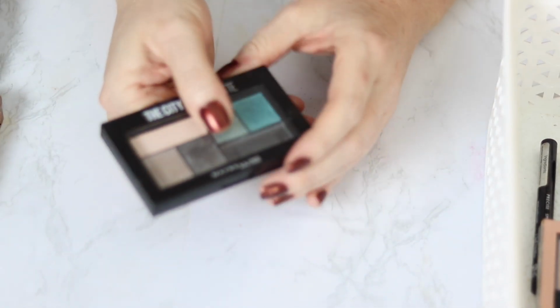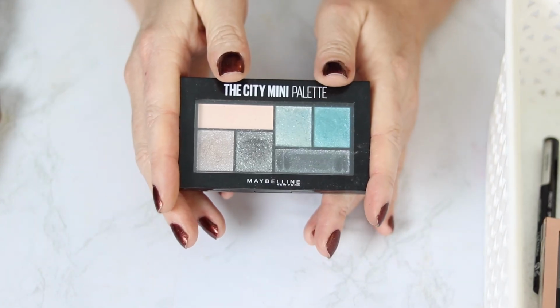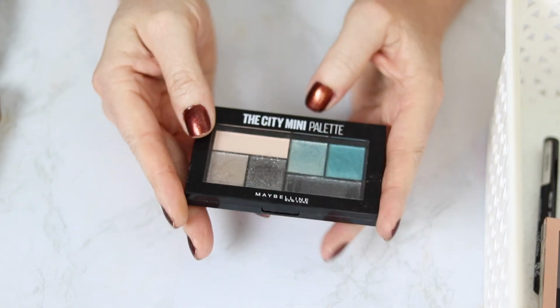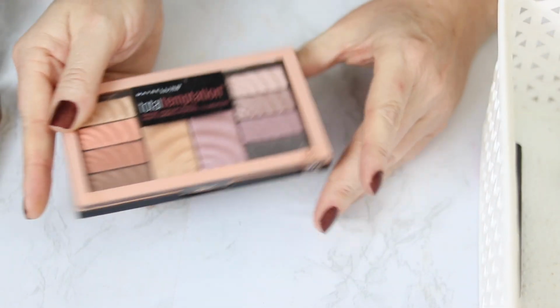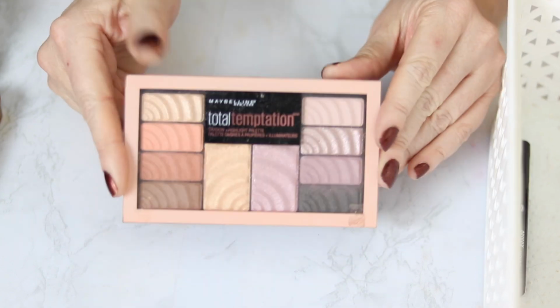I was sent this Maybelline mini palette. I like some of these. This one I was sent by an influencer, and I mean, come on. I'm not going to wear those colors, at least not by themselves. And I have other blues in other palettes, so it's crazy for me to keep that. This is the Total Temptation palette. Nice palette. I've worn it a couple of times, but it's just not something I'm reaching for.